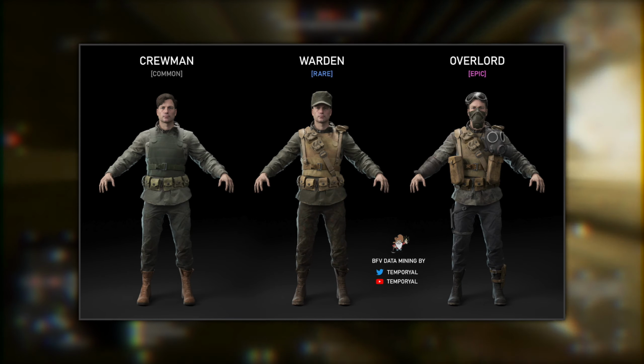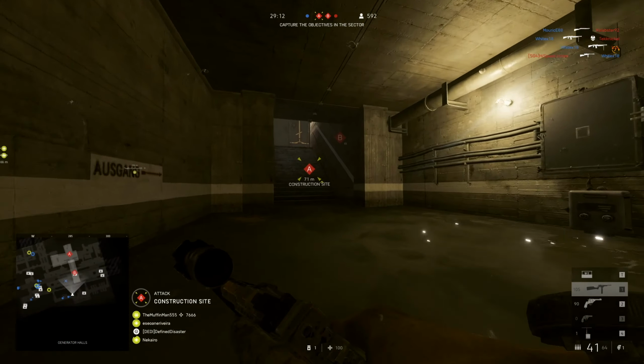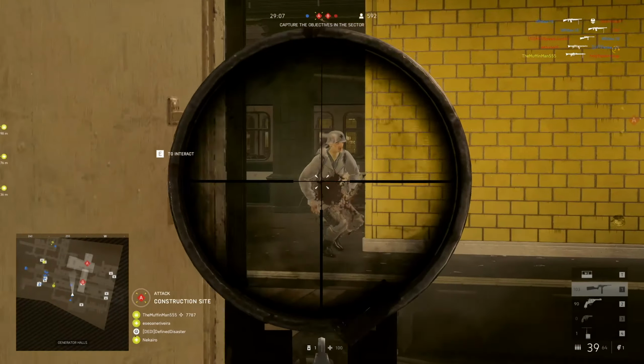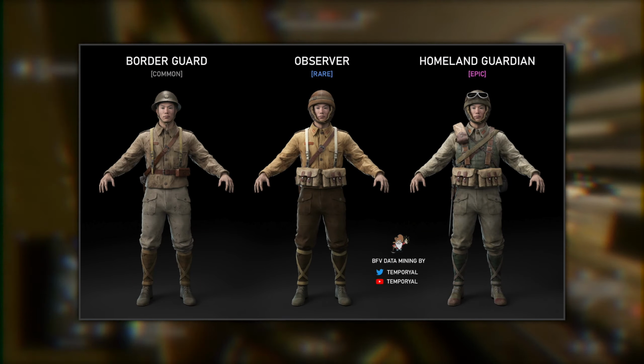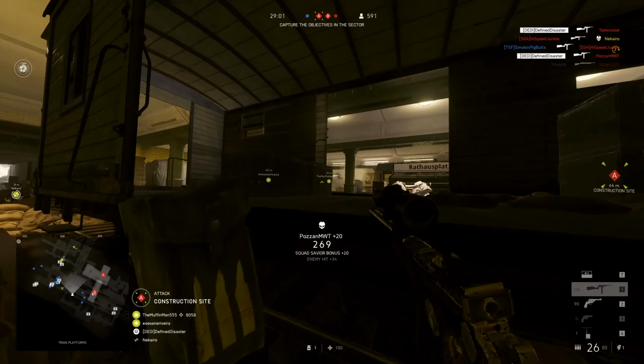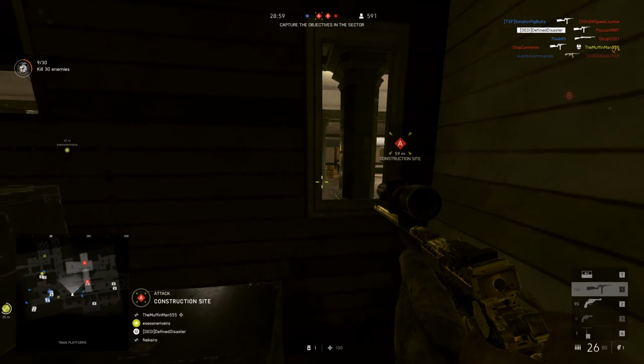And lastly, in Temporyal related news then, we have some cosmetics, including the rare and epic versions of the crewman skin for the Americans, which in form of the common version most of you would have unlocked in week 1 of chapter 5, and the border guard skin in, once more, rare and epic variants, which next week, the common variant will be available to unlock via week 3 of chapter 5.